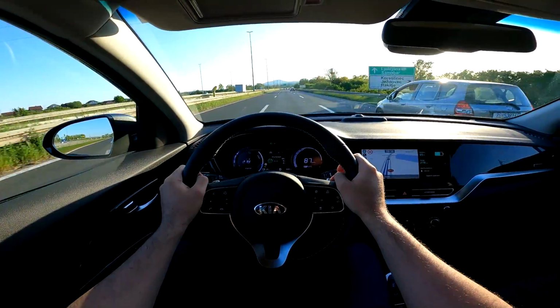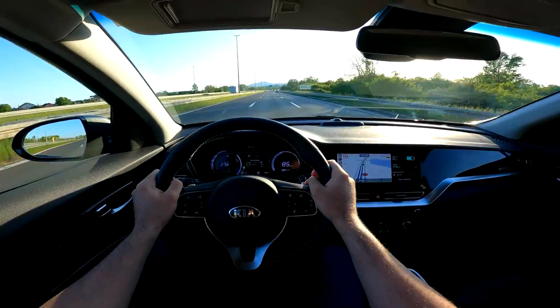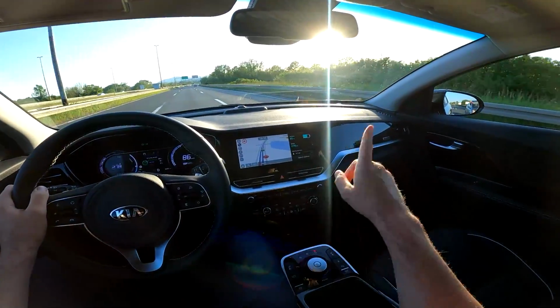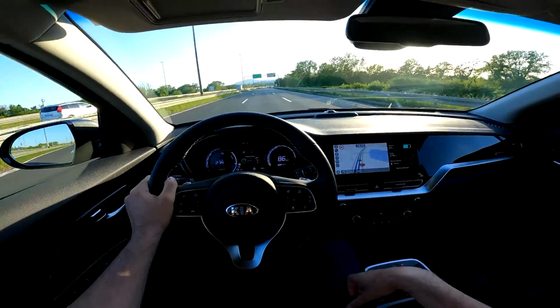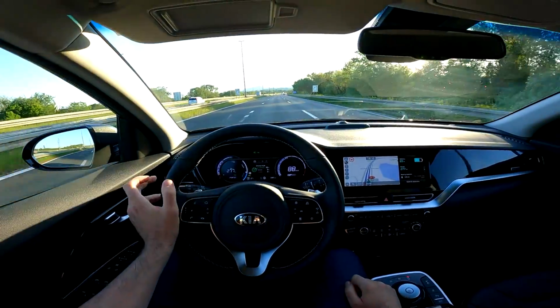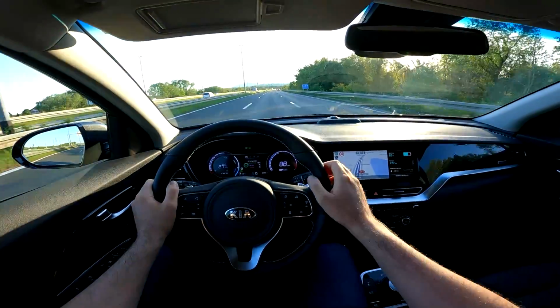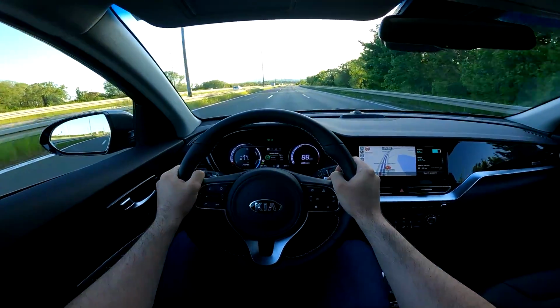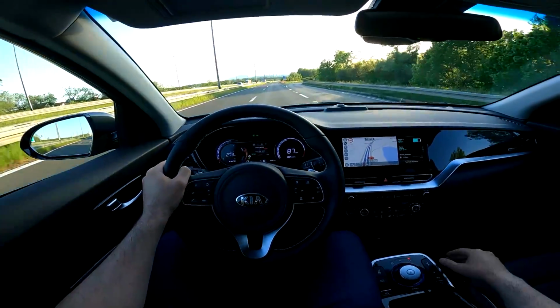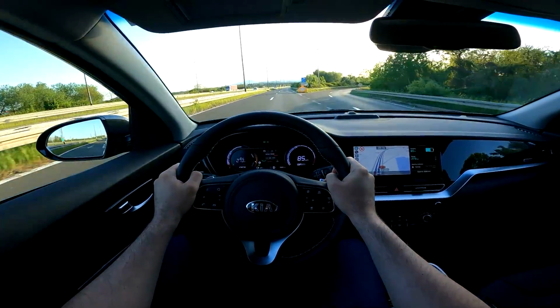We are now approaching highway. Let me show you how does the blind spot assist work. So you have the yellow dot and warning. When you turn on the indicator, you also have the blinking and the beeping sound telling you not to change the lane. I will put the car now into the sport mode.